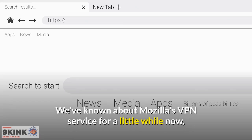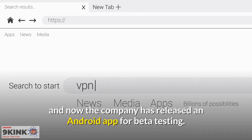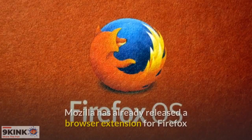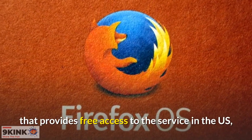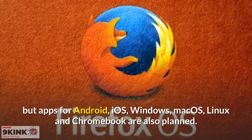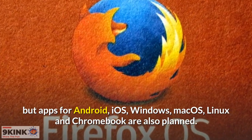We've known about Mozilla's VPN service for a little while now, and now the company has released an Android app for beta testing. Mozilla has already released a browser extension for Firefox that provides free access to the service in the US, but apps for Android, iOS, Windows, macOS, Linux and Chromebook are also planned.